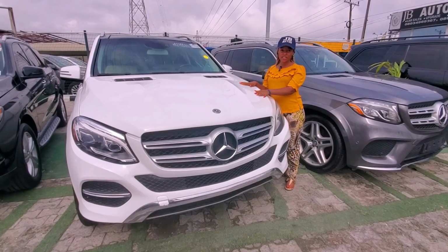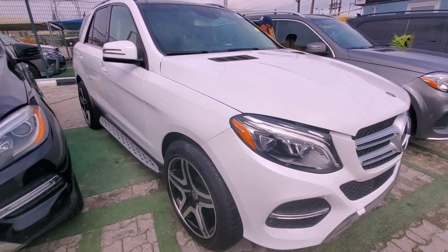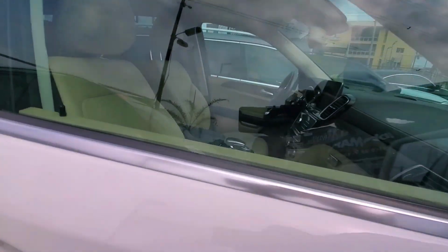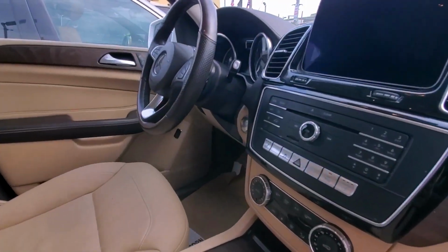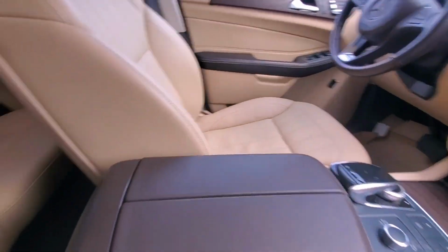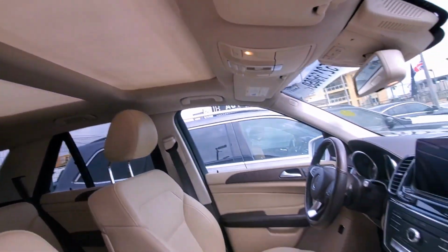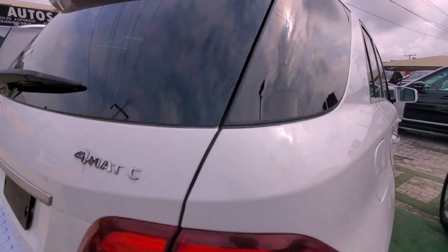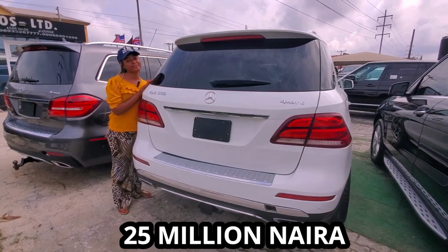This is GLE 350 2018. Let's see the inside. Come see the back. GLE 350 2018, it goes for 25 million.